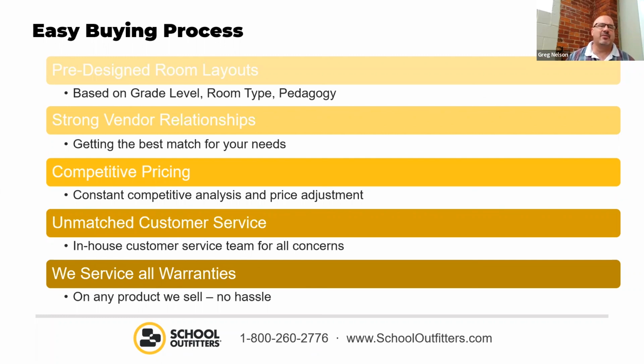Another thing I want to talk about is really having strong vendor relationships. In School Outfitters' case, we have very strong vendor relationships. So if something's not on the site, we can go back to a vendor and say, is there something that can help match your needs? And we have a lot of assortment. But then when we go back to the vendor, we can say, is there anything that specifically accommodates a need that our customer has?